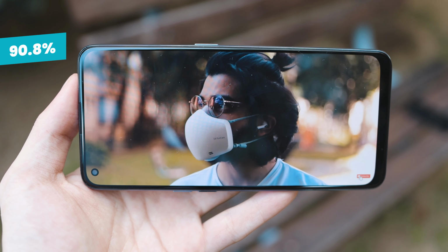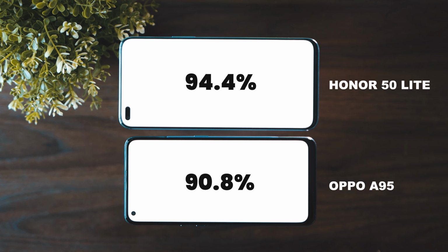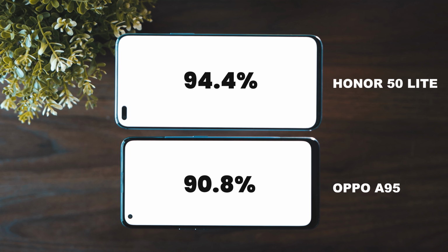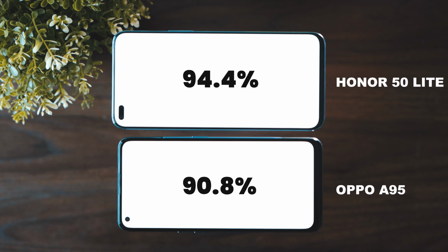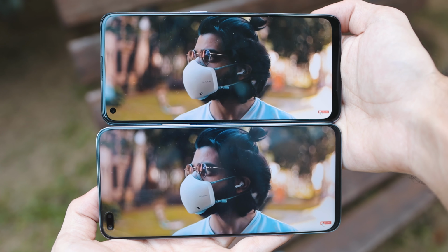Now, the screen to body ratio, this is a pretty clear, distinct winner. The OPPO A95 has a screen to body ratio of 90.8%, which is pretty good. The Honor 50 Lite, on the other hand, has the highest screen to body ratio of any other smartphone within this price range, which is 94.4%. So when it comes to the display, obviously the advantage goes to the OPPO A95 because it's got the AMOLED display with those crisp, black, contrasty colors, while the Honor 50 Lite has the advantage of a bigger display, higher screen to body ratio, as well as protection for your eyes.